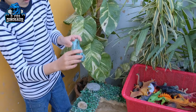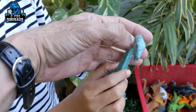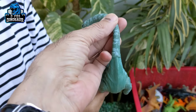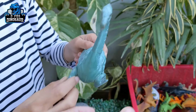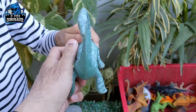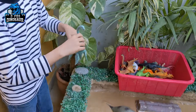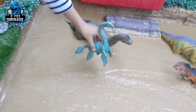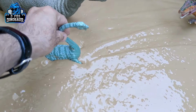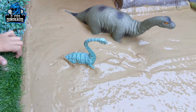And he has Plesiosaurus. This one is the water dinosaur, and he has a neck that rotates around 360 degrees. Wow. And he also has legs and arms. Plesiosaurus is a water dinosaur. He likes to eat fish. I think we have a lot of space behind. How about this, Zayan? This place is good.